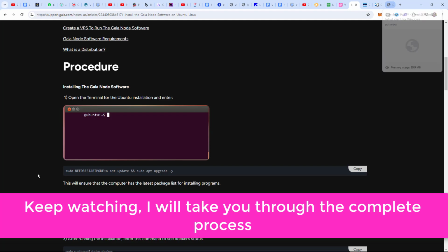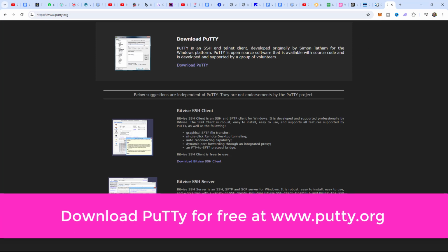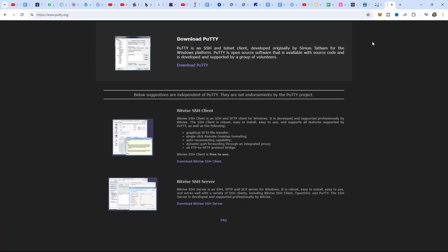Now the other thing you need to do to connect to your virtual computer is have some software on your computer called PuTTY. You can go to putty.org and download PuTTY, and that's the terminal software that allows you to access your remote computer, your VPS, virtual private server. I think that's what VPS stands for. So that's where you get it, putty.org. Download that and you're ready to run.